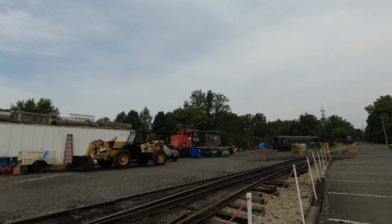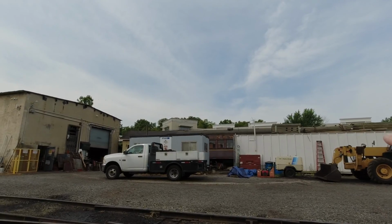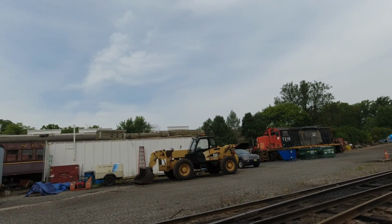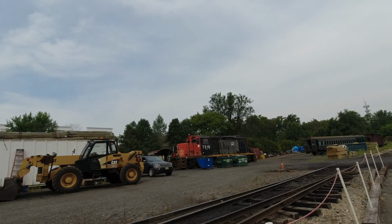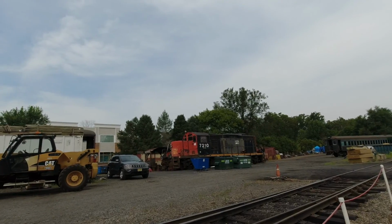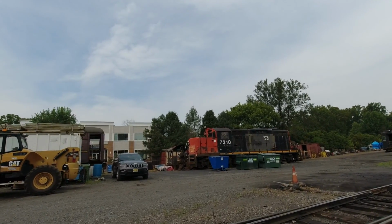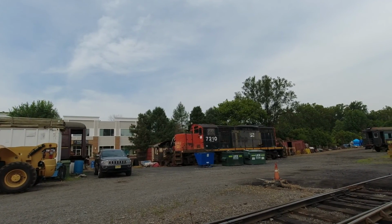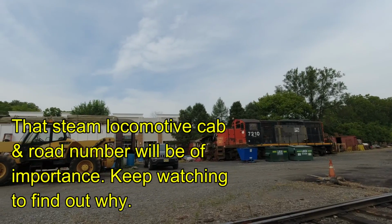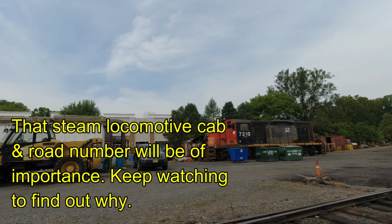So the first item we have here, well, the first one's actually behind these containers, the trailers. Looks like a New Hope coach car. There is a, let's see, what is that? It says GY-418A, number 7210. Looks like it's maybe in operating condition. Right in front of that is number 3028, which is a steam locomotive cab sitting there.